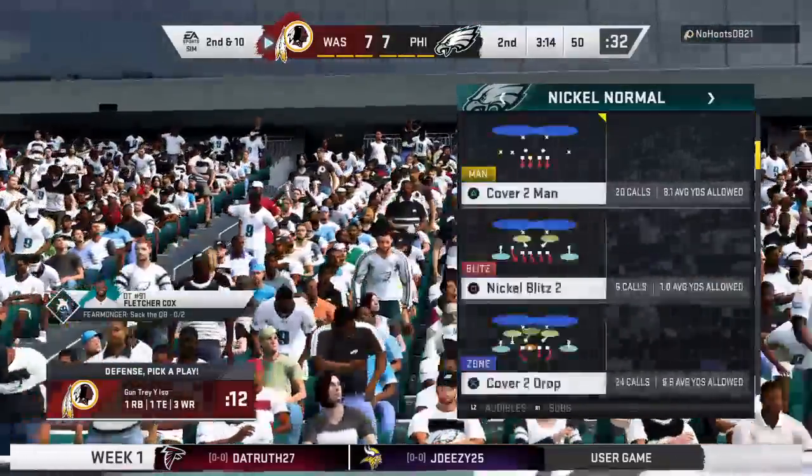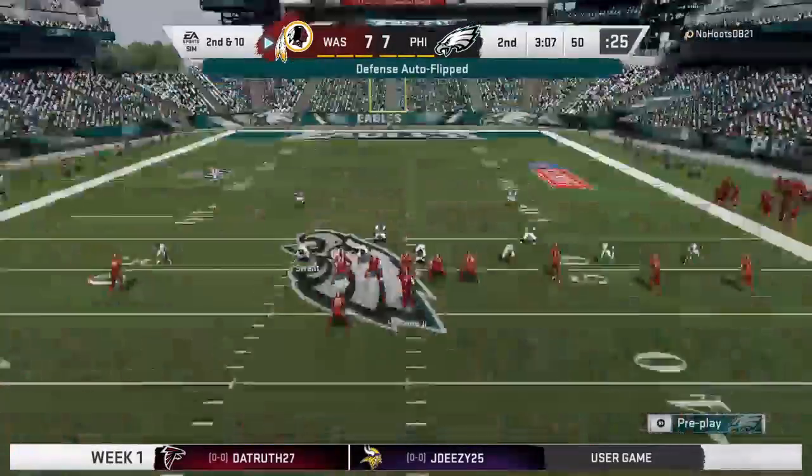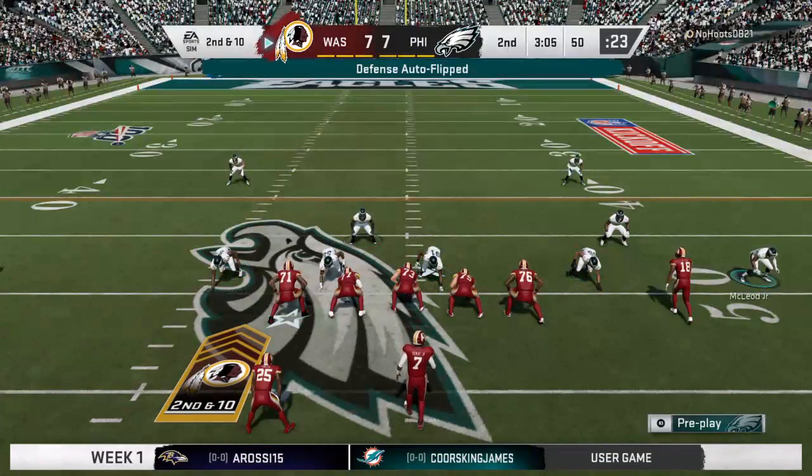At the 50-yard line. Officially nothing on that last run. They'll try again, 2nd and 10.